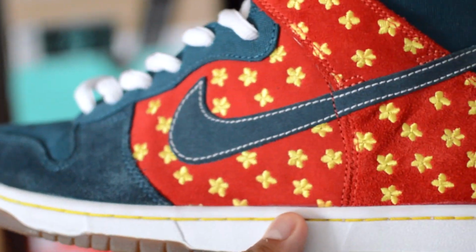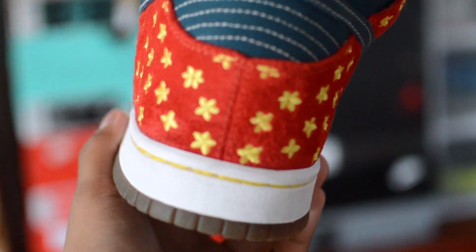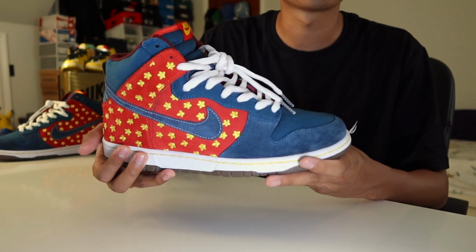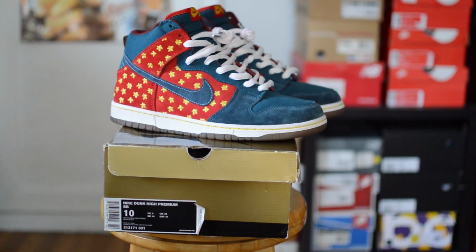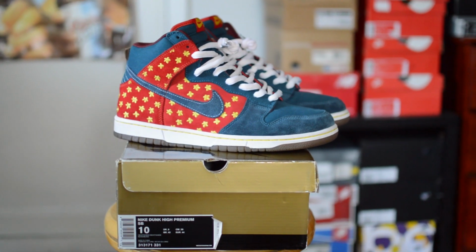I have these laced up in the white Kevlar laces, but they also come with a set of yellow laces to match the embroidery here. And honestly, I think the additional yellow ones probably look just as good. For being over a decade old now, these things are immaculate.